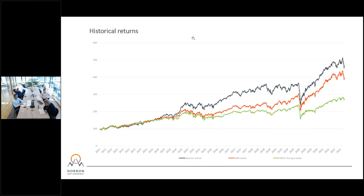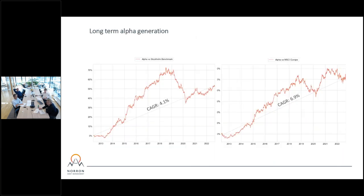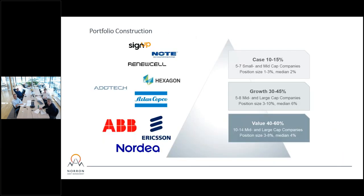Here, the dark gray line is Norron Active, which has been outperforming our benchmark, which is a Stockholm benchmark index that holds 120 names, with 4% before fees annually, and the MSCI Europe index with around 7% annually since start. Here's just an alpha graph. So what we are saying and how we construct this portfolio is like this.